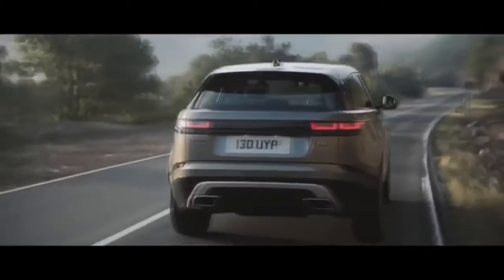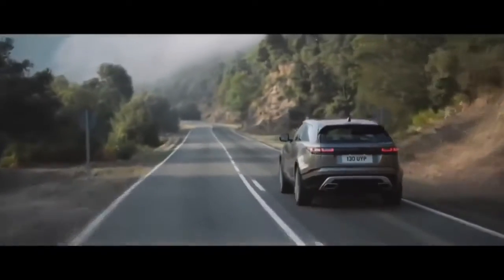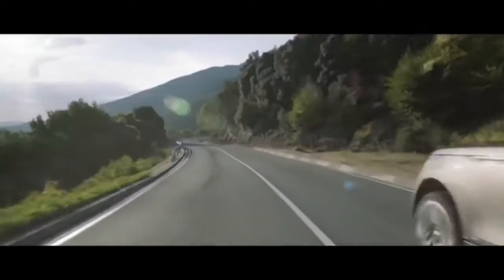Well, I truly believe that the Velar will really shift perceptions of what the Land Rover brand is about.